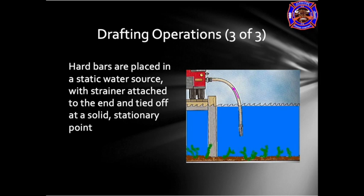All right, so for this operation, the hard bar is placed in the water, and as I said before, what we're going to do is, using the pump of the apparatus, lower the atmospheric pressure inside that tube. So we have a higher atmospheric pressure outside the tube, a lower pressure inside the tube. Atmospheric pressure is going to push the water up into the pump. All right, once we have the water into the pump, then we can create pressure within the pump and send it down the line.